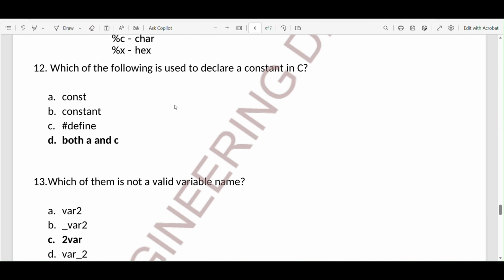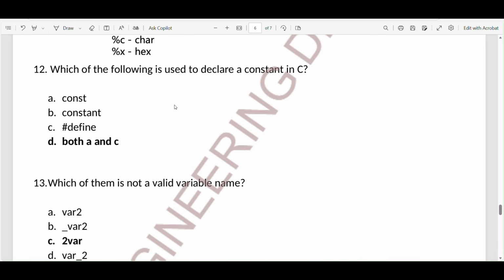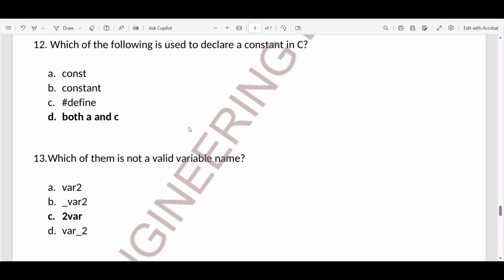And going to the next question, question number 12: which of the following is used to declare a constant in C? How do you declare a constant? By using the const keyword, const followed by a variable name, and you give the value there, or you can give the value afterwards. The word constant is not a keyword here. And using hash define, yes, at the starting where we use hash include stdio.h, there we use hash define, and you give the variable name and the value. So both a and c are the correct ones here to declare a constant.